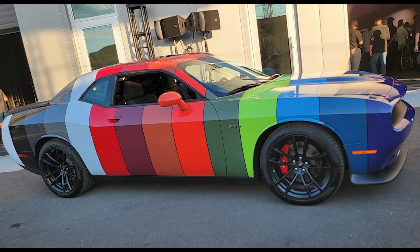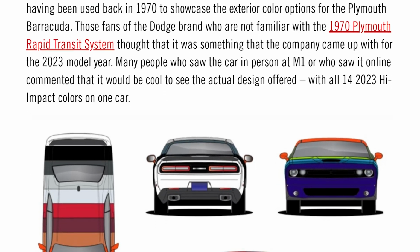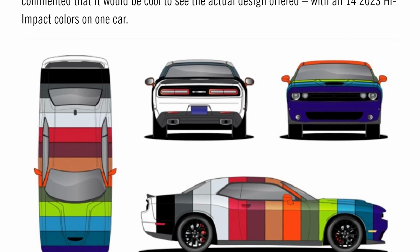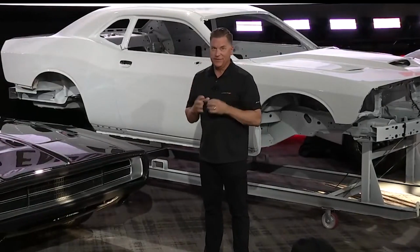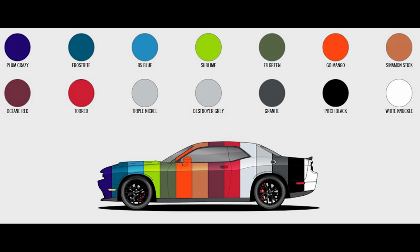And if you guys remember seeing this car during Speed Week, apparently there was so much buzz about Dodge offering all 14 colors on one car that Dodge is actually going to do it. If you're really paying attention and really quick with the math, Dodge will put Plum Crazy, Frostbite, B5 Blue, Sublime, F8 Green, Gold Mango, Sinamon Stick, Octane Red, Torred, Triple Nickel, Destroyer Gray, Granite, Pitch Black, and White Knuckle all on your car.